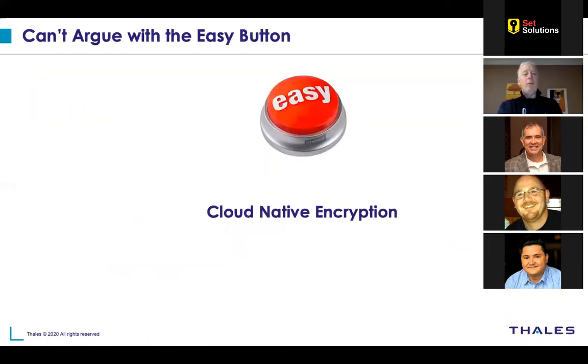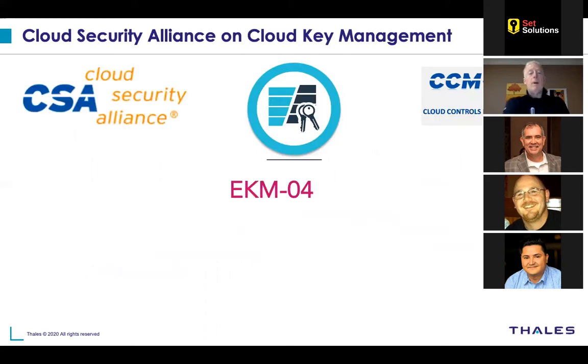But we simply can't argue with the easy button. Cloud native encryption is extremely easy to use, and many, many customers actually use it. But if you use cloud native encryption, what about the keys?